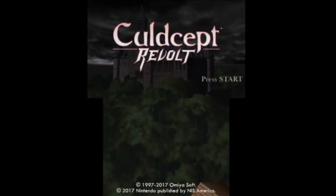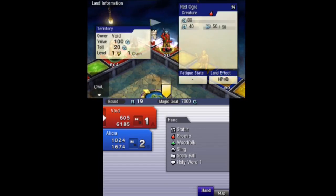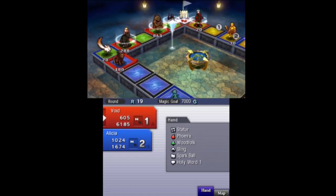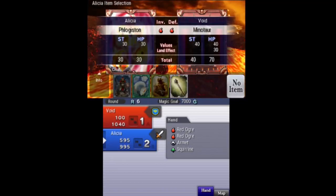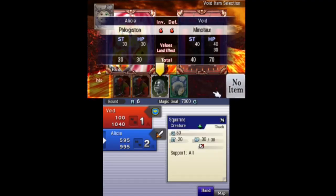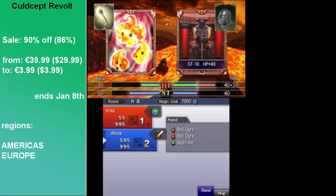Next we have Conception Revolt. This is a really cool, fun and unique game. It basically works like a board game where you compete against NPCs taking turns by rolling the dice and moving to spaces, and it works kind of like Monopoly. When you land on a space, you claim it by placing a creature on it. If another player lands there, they will be demanded payment or they can attack it. This game is insanely addictive, believe me, and since it has a really well balanced progression, playing it feels great. It is currently 90% off, reducing it to a mere $3.99. A really impressive discount.